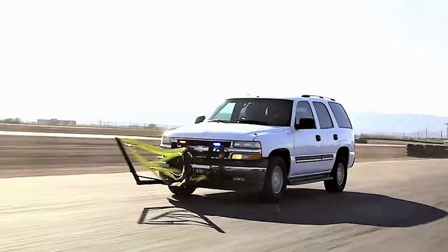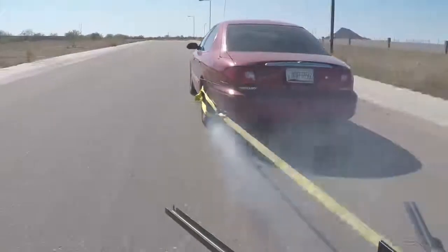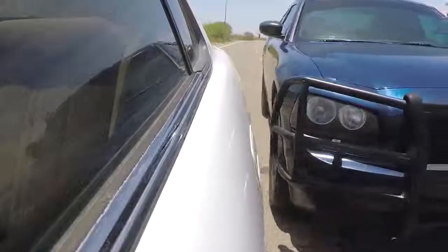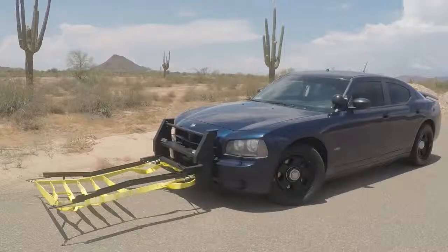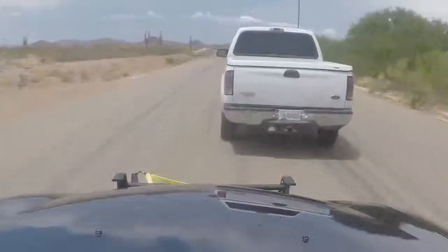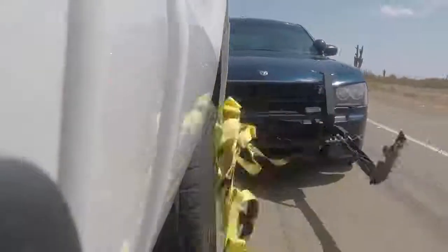Check out the Grappler Police Bumper, a new device that can stop a fleeing vehicle dead in its tracks. High-speed chases between police and suspect vehicles can sometimes have catastrophic consequences. With the potential to lessen these tragedies, the Grappler Police Bumper is one of the most promising innovations available today. This incredible device allows the pursuing officer to fire a net that wraps around the target vehicle's rear wheel. Once the wheel is caught, the grappler destroys the tire, grabs the car's axle, and brings the vehicle to a complete stop.